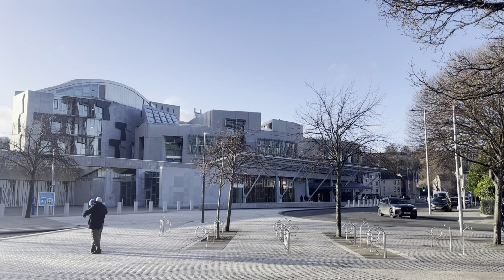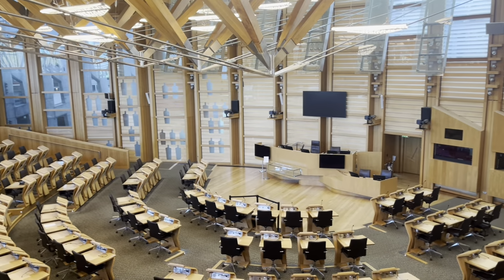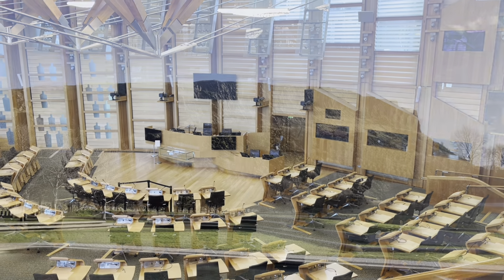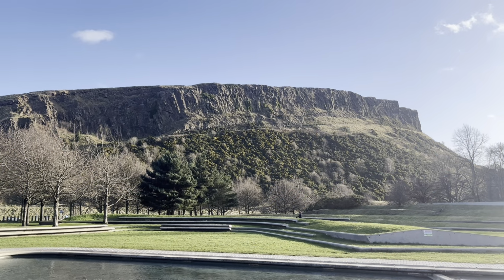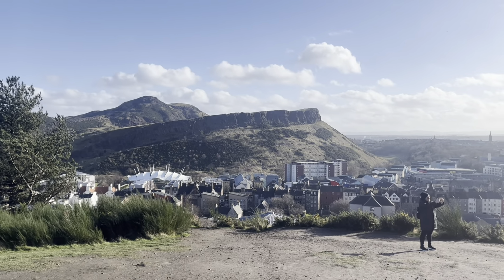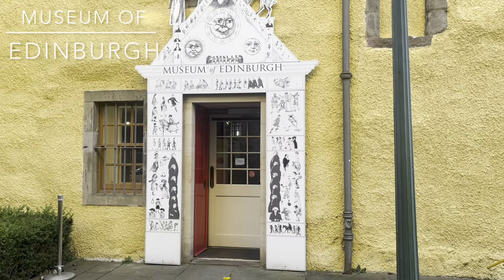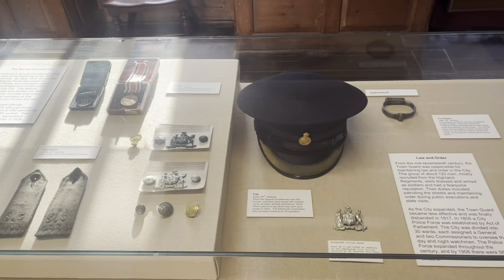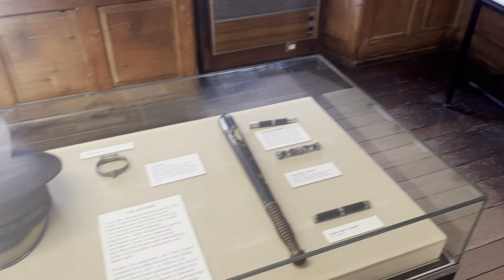The Scottish Parliament building is also free to visit, and you can even go into the chamber. Just 5 minutes from the Parliament building is the Museum of Edinburgh. This is free to visit and has a number of interesting collections.